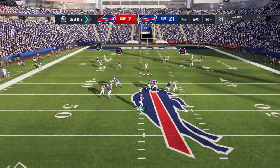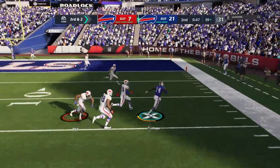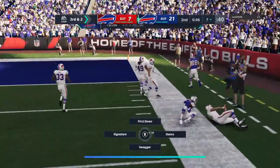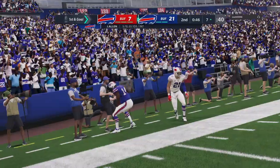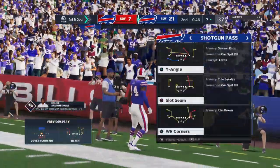Now on 3rd and 2, they're going to elect to throw with Allen. And he's able to find Diggs. And he is out of bounds, but first he gets it inside the 10 to the 7. They're able to convert on 3rd down, and that sets up a 1st and goal.